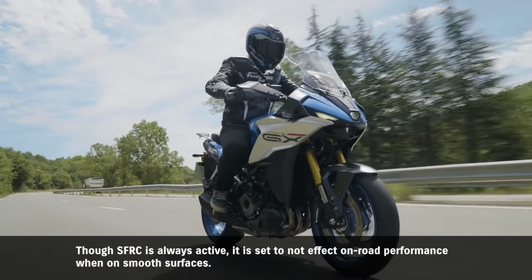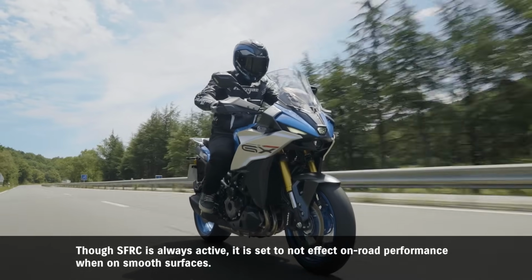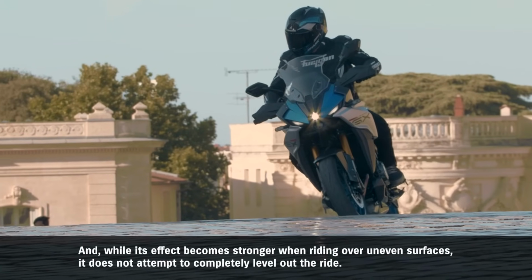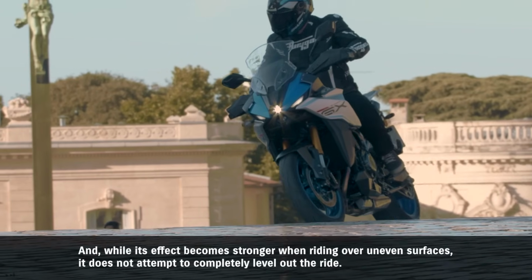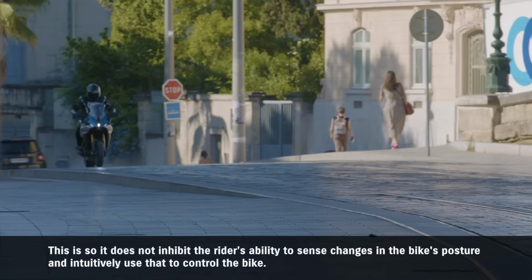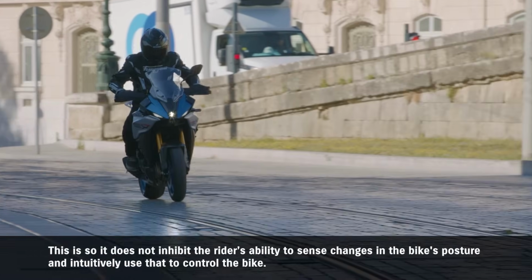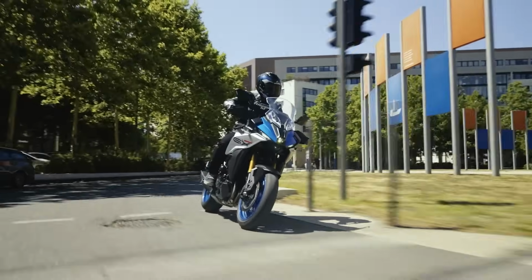Though SFRC is always active, it is set to not affect on-road performance when on smooth surfaces. And while its effect becomes stronger when riding over uneven surfaces, it does not attempt to completely level out the ride. This is so it does not inhibit the rider's ability to sense changes in the bike's posture and intuitively use that to control the bike.